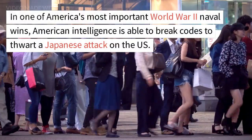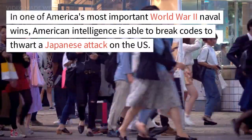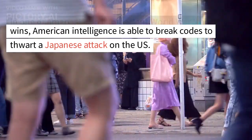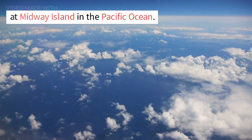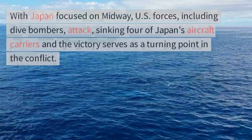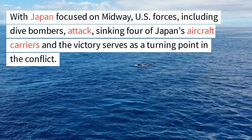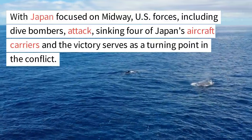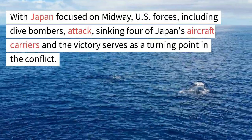In one of America's most important World War II naval wins, American intelligence is able to break codes to thwart a Japanese attack on the U.S. at Midway Island in the Pacific Ocean. With Japan focused on Midway, U.S. forces, including dive bombers, attack, sinking 4 of Japan's aircraft carriers, and the victory serves as a turning point in the conflict.